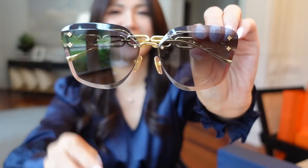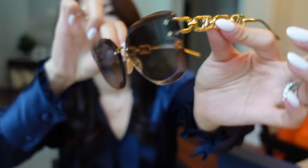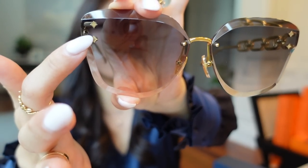Ta-da! Cat eye. You can see the LV and their flower, quite nice, and they look like so. Very stylish, and really like the gradient lenses with the color. I think it's blue color, and I thought these might be quite heavy when I saw them in display, but they're not. And super nice laser cut right on the edge. Really love those little details, the flowers.